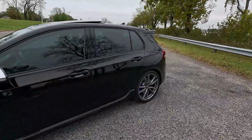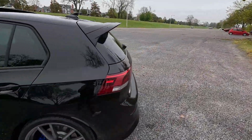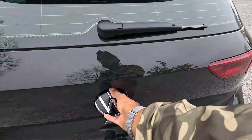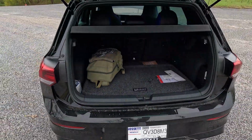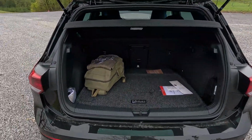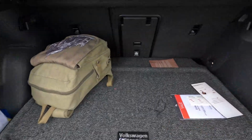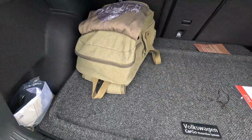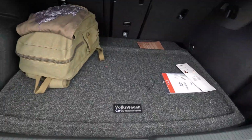But folks, let's go ahead and hop into the interior of the Golf R. Now, since I'm back here, I'll go ahead and just start with the hatch. Now, the Golf R becomes a very versatile vehicle when you really need it to be one. So of course, you do have pretty decent cargo room back here as well. I have my book bag back here for scale to kind of show you what you can put back here.